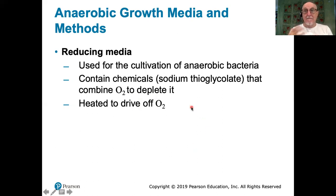The most common of these substances is sodium thioglycolate. Just in the same way as I described, if we want to reduce oxygen, we can add hydrogen and make water. That's reducing the oxygen. But sodium thioglycolate does a similar thing. It grabs onto the oxygen, and it actually reduces it by binding to it, and removes it from being dissolved. Usually, with these reducing media, before we use them, we heat them up for a while and then cool them again. And that drives off the small amount of free oxygen that is present.